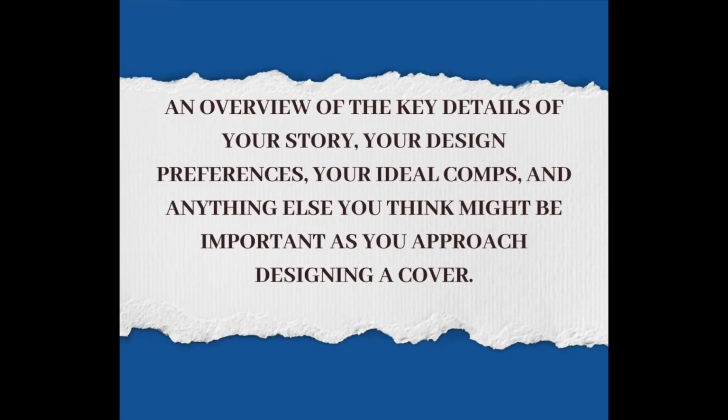And today we're going to talk about creating a cover design brief for your book. A cover brief is an overview of the key details about your story, your design preferences, your ideal comparable titles, and any other details you might think are important as you approach designing a cover, whether that be through a publisher, an independent designer, or doing it yourself.